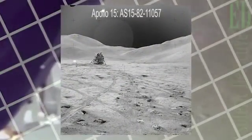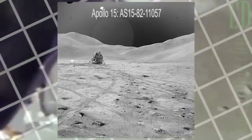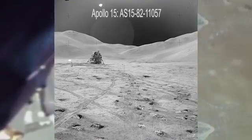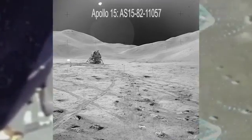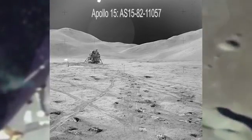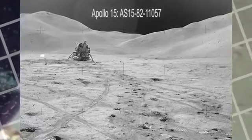This photo was taken by Apollo 15 at what is called the ILSEP site or Station 5. Looks good enough. We can see the lander in the photograph. An astronaut was behind the lens and took this photograph. All seems well, but there is something very strange if we look closer. And we only see it when we look at another Apollo 15 photograph.